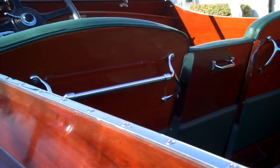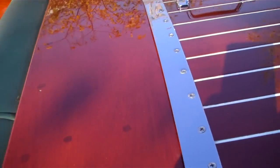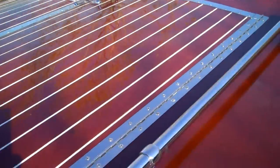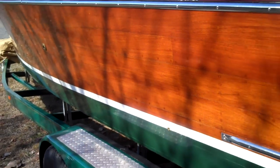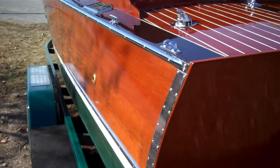Another view of the cockpit and the driver's compartment. Spotlight. A view of the hatches. Been professionally maintained its whole life.